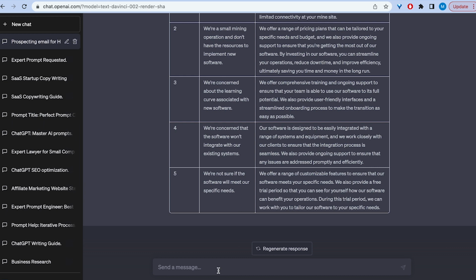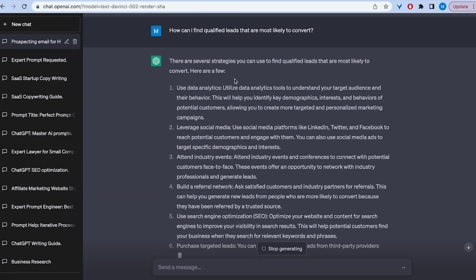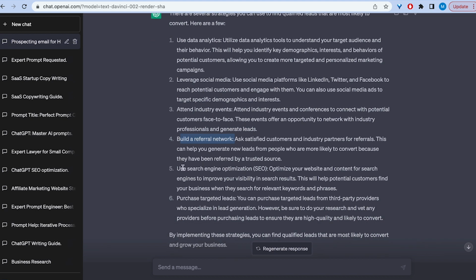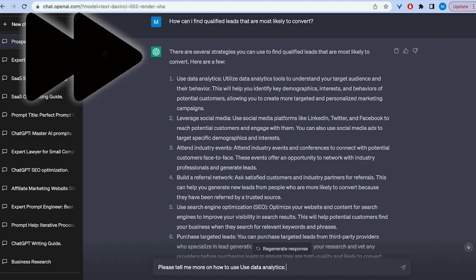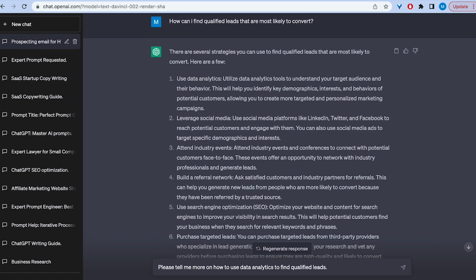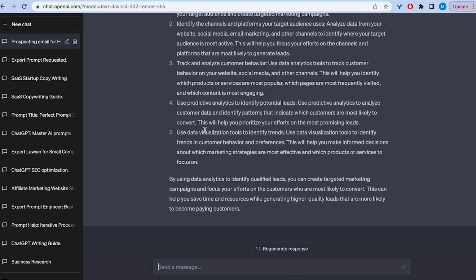So for example, let's go back to the sales question. Let's say, how can I find qualified leads? So here it gives you different, it remembers what industry you're in. They say use data analytics, leverage social media, attend industry events, build referral networks, use search engine optimization, purchase targeted leads. And then you can ask more. You can ask, use data analytics. Please tell me more on how to use it, and it just keeps spitting out super valuable information. And you can keep doing this until you really know what you want to know.